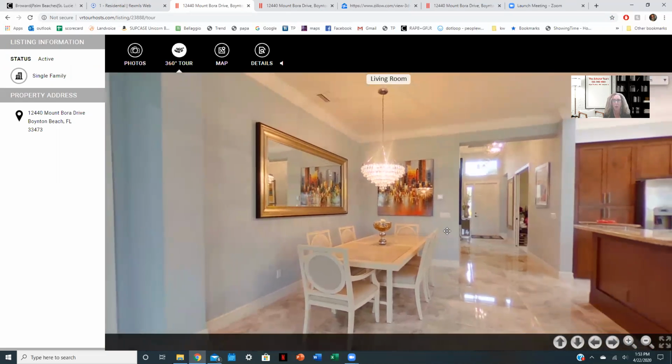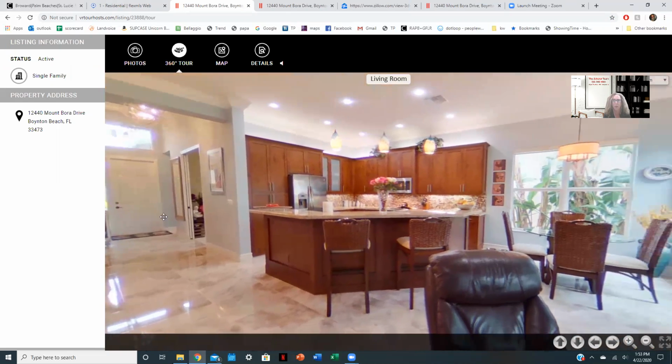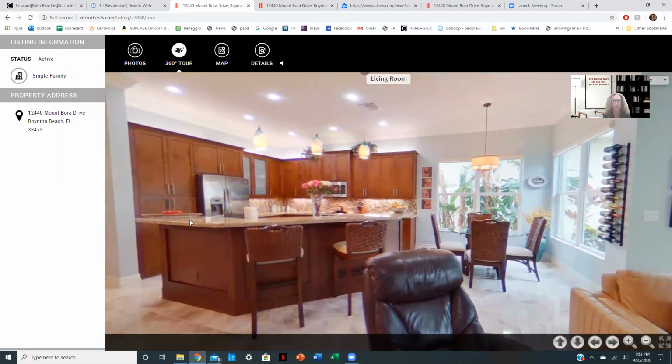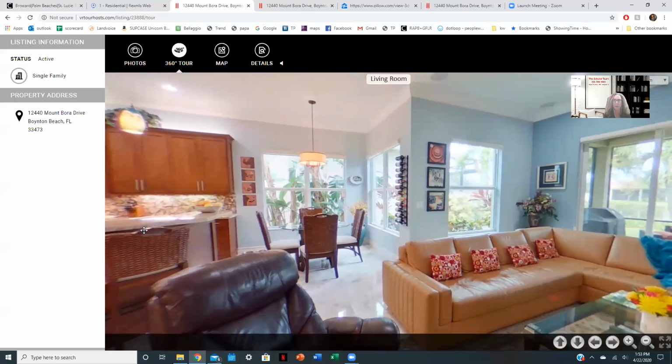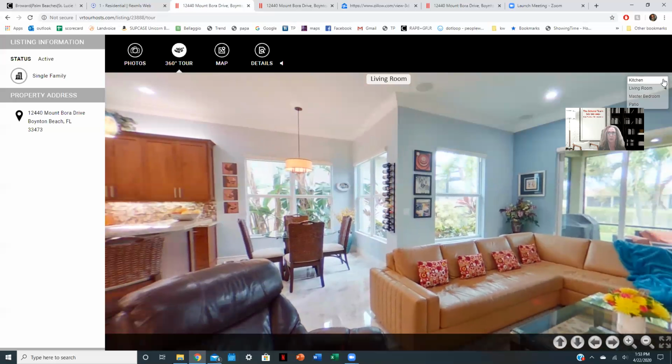This is a super, super open floor plan. And you can see that you have a total panoramic view of everything here. And I'll get you right back to the great room. I love this floor plan. It's so easy to function in here.